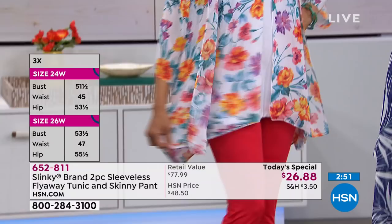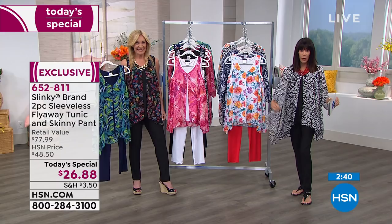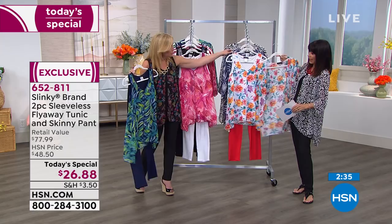Okay, I have to give another update already. So we sold out. The jacket in the paisley is gone. We have three colors left in the jacket. We have the white flower that I'm wearing. We have the floral multi. Here it is, right here to go with that. And we have the leaf, which is the navy. That's it for the jacket.